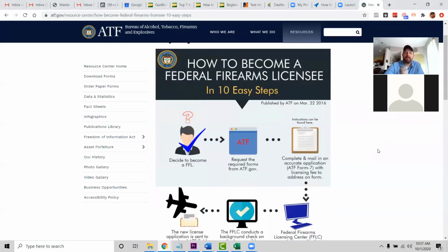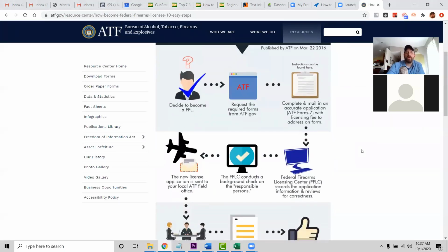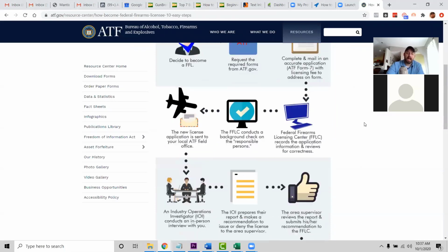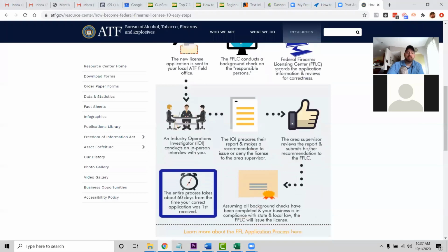How to become a federal firearms licensee in 10 easy steps. 1, you make the decision. 2, you request the required forms from the ATF, which is just their application, ATF Form 7, and send $200 to apply. The application is sent to a local field office. The licensing center records the application information. They run a background check. They send the license to a local area. Then the operations investigator conducts an interview with you. They prepare their report, the supervisor signs off, and they send your FFL. So the whole process takes about 60 days.